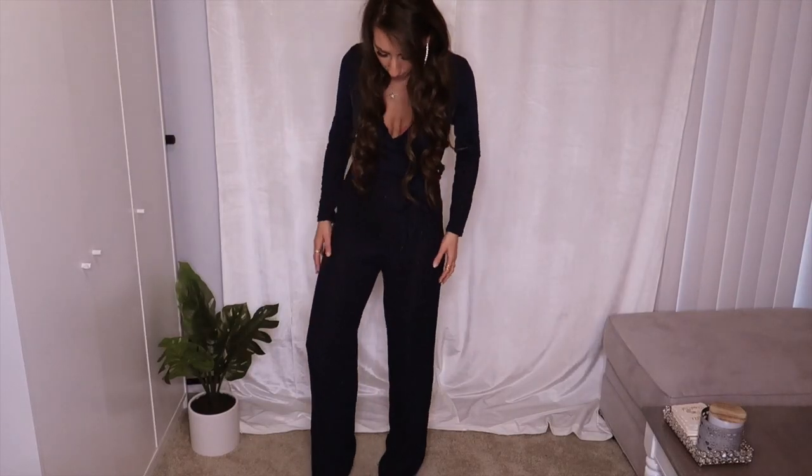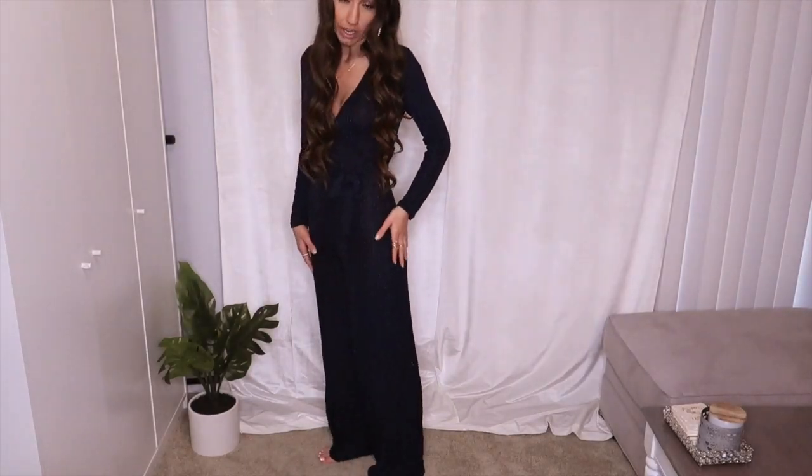It's super lightweight and comfortable, so if you're moving around the house a lot, this is definitely gonna be something that you could be dressed up in, but still, if you wanna sit down on the couch and just relax, it's not gonna be a super uncomfortable outfit. I love that it goes all the way down to the floor. It's not too short, not too long if you wanna wear heels. I am absolutely obsessed and in love with this.